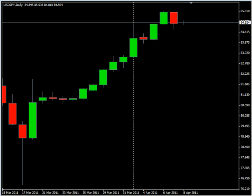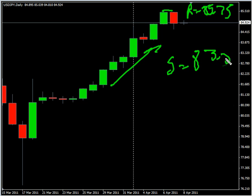We are looking at the US-Japanese yen pair first. This pair pulled down, did not break the high. We are looking for this pair to continue its upward move, potentially going as high and hitting resistance around 85.75, possibly moving down and hitting support around 83.82.